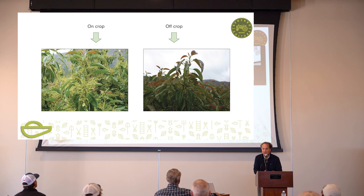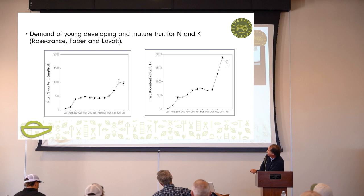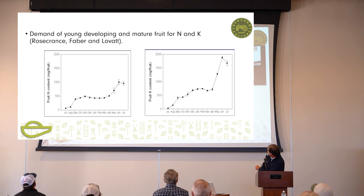And if you are delaying your harvest, or you want to improve the fruit size, keep in mind this: the old fruit is uptaking nitrogen. Now, April, May, June, July, potassium, April, May, June, July. Okay? You have to add more nutrients if you are delaying the harvest.